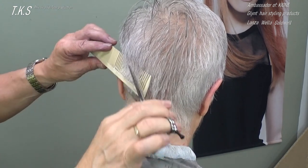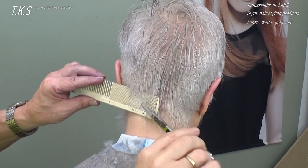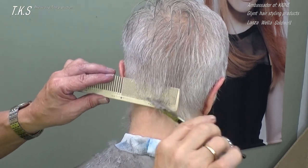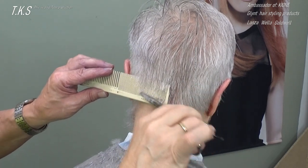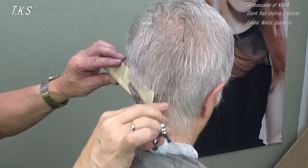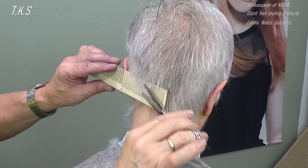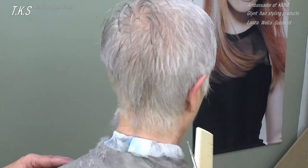This I also do afterwards with a clipper. But again, when I want to do it with a comb, take the fine part of my comb, cutting on the back of the comb. Target on that line. So you see, you can go very short without clipper. But it's only to show you that it's possible.